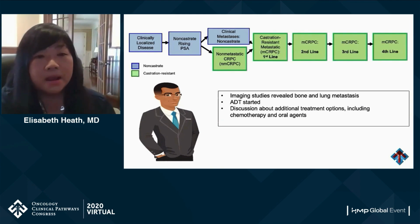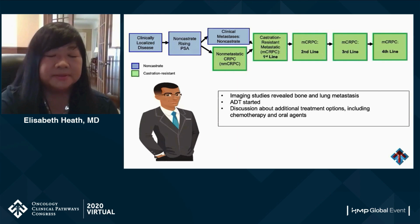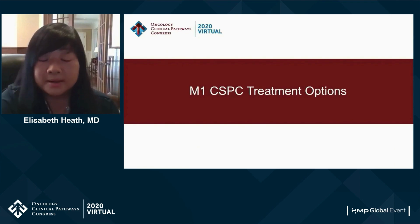So back again to our Mr. Jones. He has been on these ADT, but let's pretend he actually presented for the very first time, that I didn't have the option to see Mr. Jones from when he was diagnosed with his very high-risk disease. Many of us in medical oncology and urology and other subspecialties sometimes still in 2020 get called, particularly to the emergency room, for new onset or new diagnosis of metastatic cancer. So in this instance, I think it's really important that you are aware that in the M1 now, castrate-sensitive space, we definitely have treatment options.